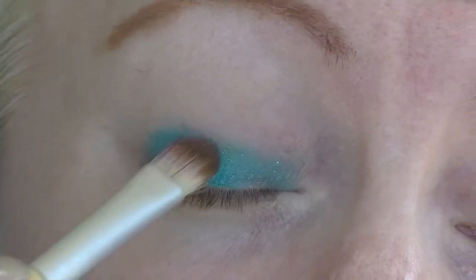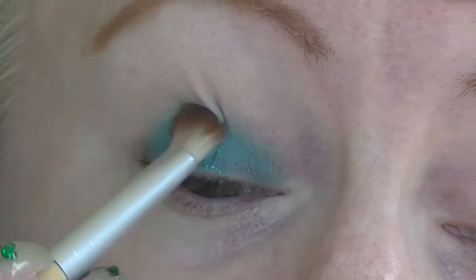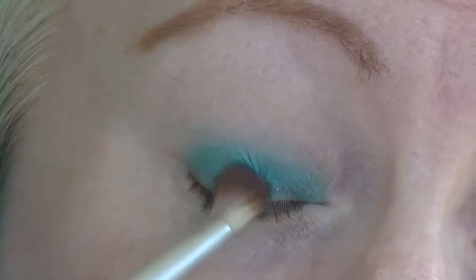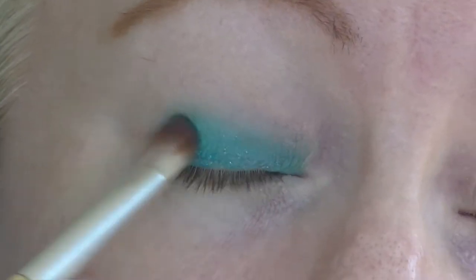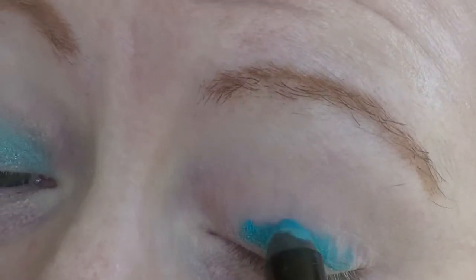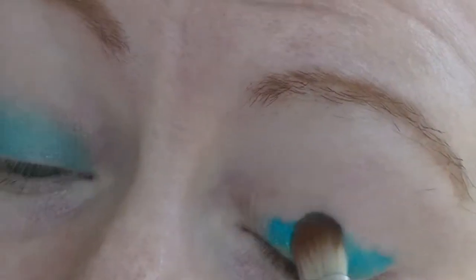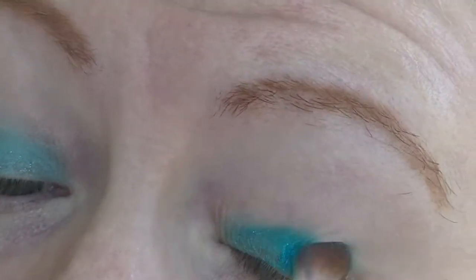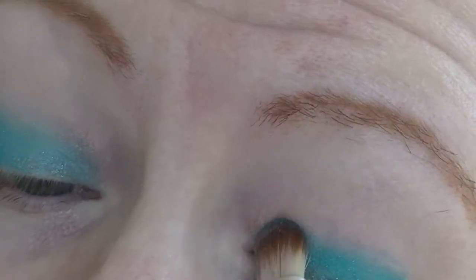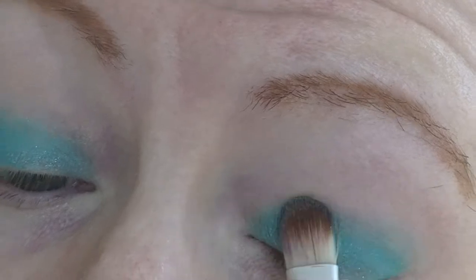We will be working with greens and tealy turquoisey type of colors, which are colors that I really enjoy using and work really well for Pisces. So I have actually been looking forward to doing this one because I am a Pisces. And I actually really like these kind of colours on the whole.